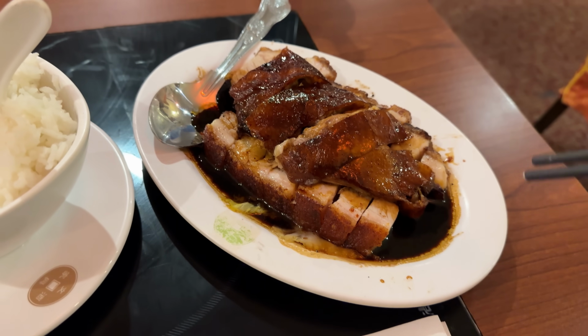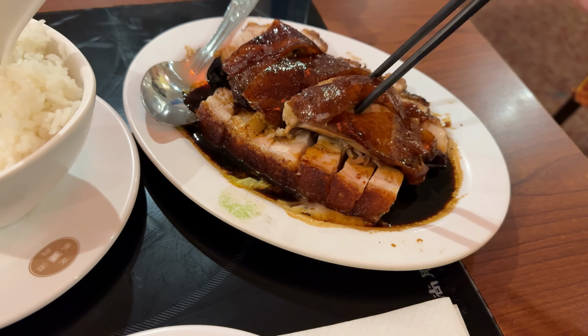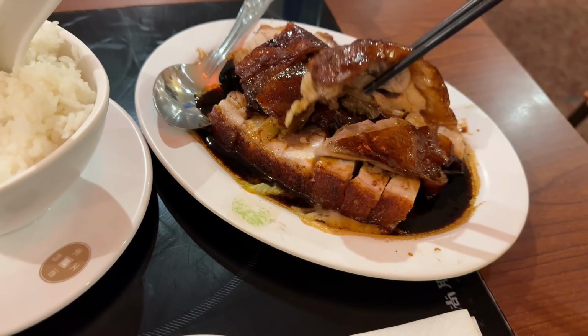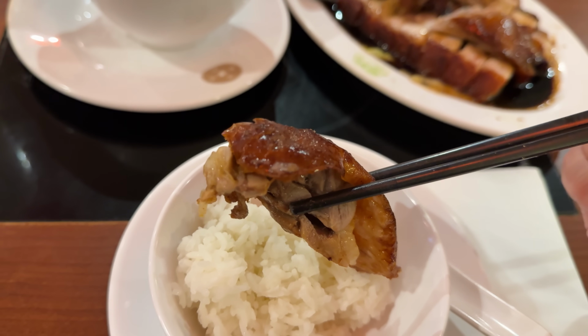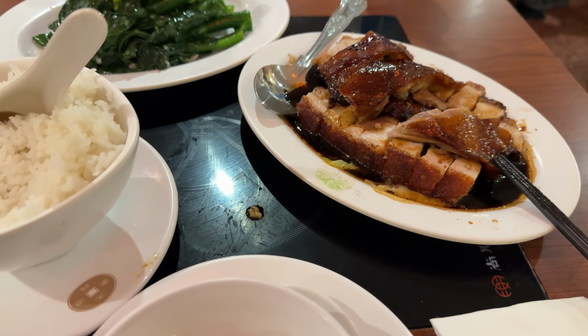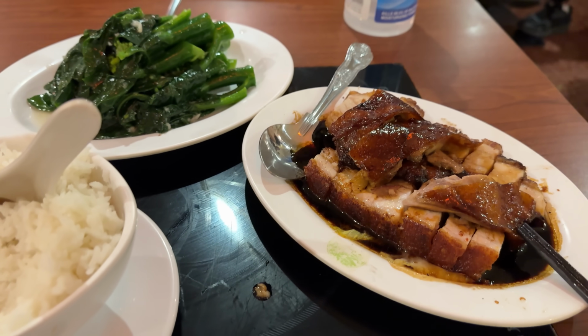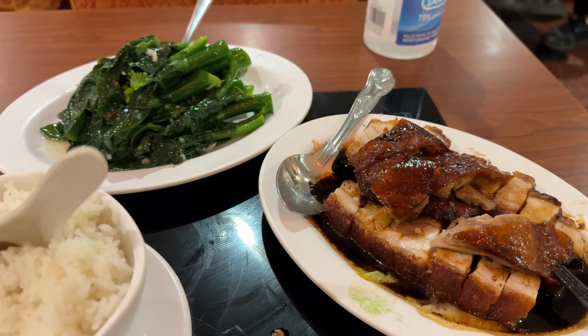Okay, I'm going to go straight into the duck first. Give this one a go. Oh, it looks amazing. So I'm going to have a bite of this and I'll let you know what I think. That was amazing, very succulent. When I said bite, I literally put the whole piece of duck in in one go. It was that juicy, that lovely.